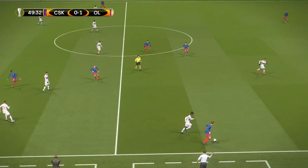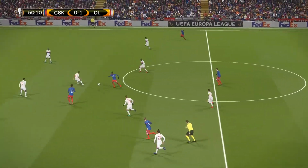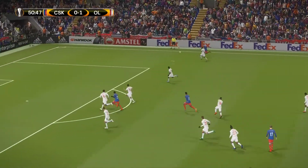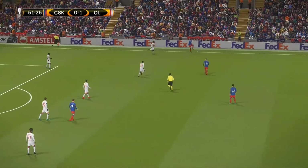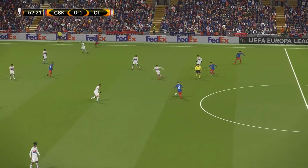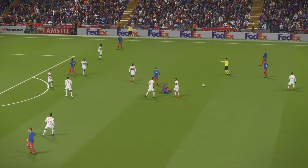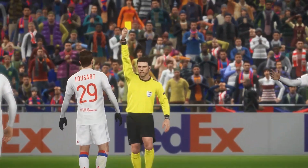Oh, they've seen lots of the ball. Time to go for it, a bit of creativity and adventure. Gogoyev. What a delicate ball. Now here's the through ball. Traore boots it to safety. That's an untidy challenge. Free kick given. And he has shown him a yellow card.